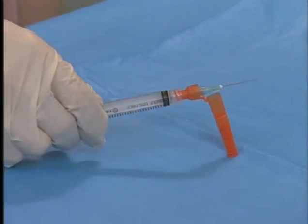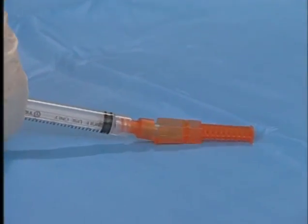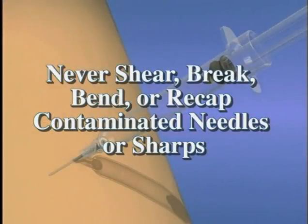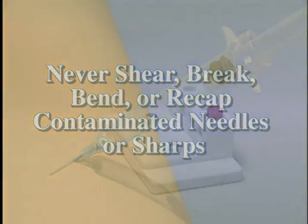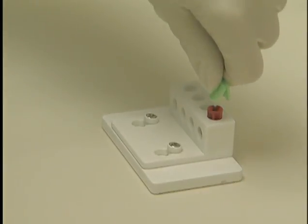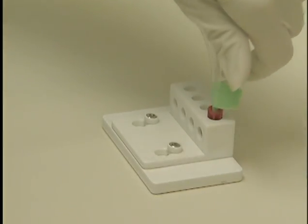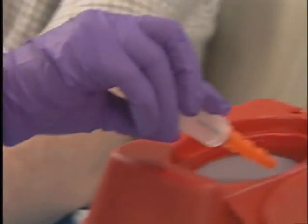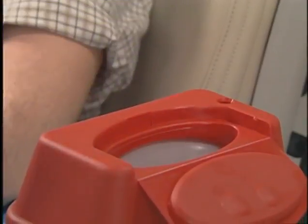When using sharps, always follow effective, safe handling techniques to prevent injury. Never shear, break, bend, or recap contaminated needles or sharps, except in cases when recapping is required by the procedure. In this case, use a resheathing device. Never reuse disposable sharps. Discard contaminated sharps immediately after use in an appropriate, puncture-resistant, color-coded container.